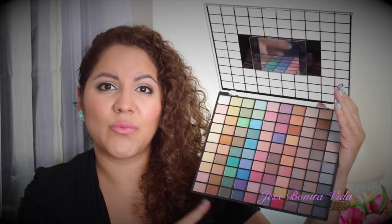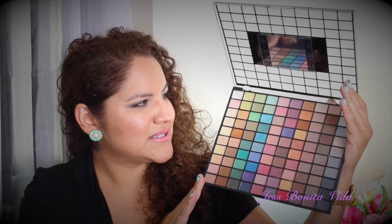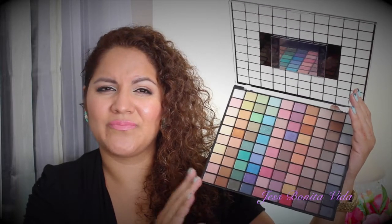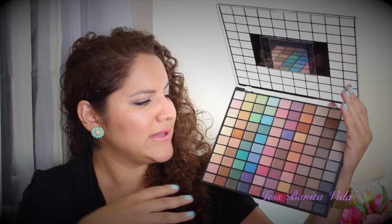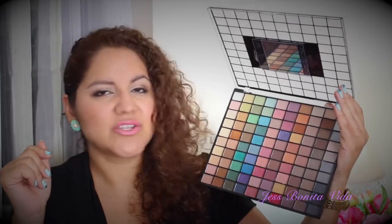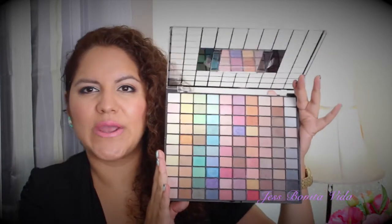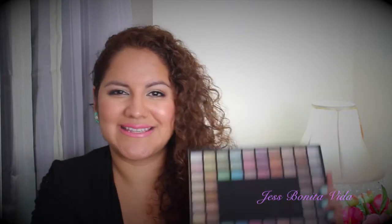I did play around with it when I first purchased it, and I absolutely loved it. But as time goes by, I'd rather pick up a smaller palette where I can see the looks that I can come up with. With this, I look at it and it just overwhelms me. The point is, it is just way too big and it overwhelms me a little bit, so I don't use it. I think I used it at the beginning, but haven't used it in ages. So maybe I should pull it out and create some colorful looks with this.